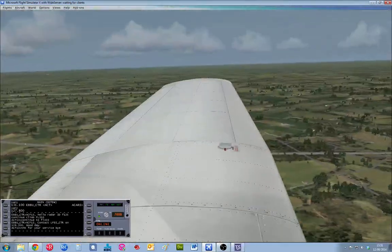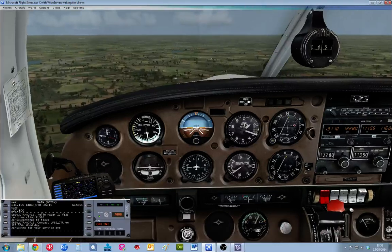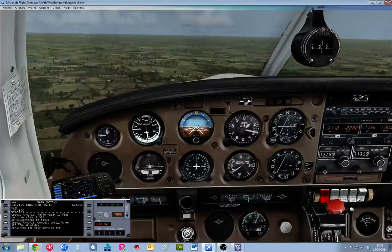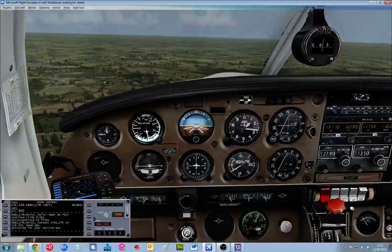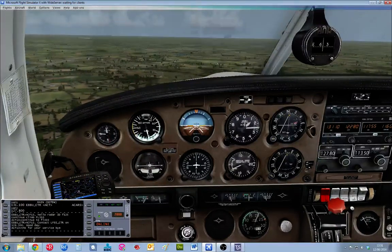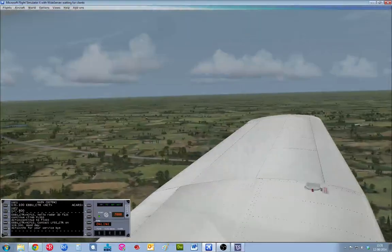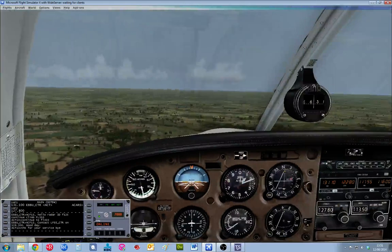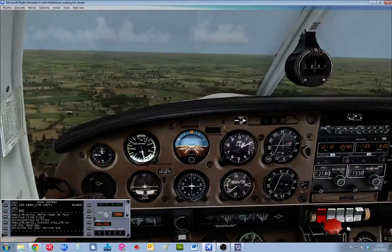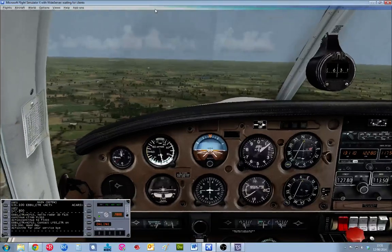I'm used to saying Delta Echo Lima Whiskey, so Oscar Tango Delta Whiskey is quite hard for me. I'm going to start to slow down a little. I'm almost at my circuit altitude, and as soon as I have slowed down enough, I will be adding flaps. Ooh, there's a thunderstorm back there.